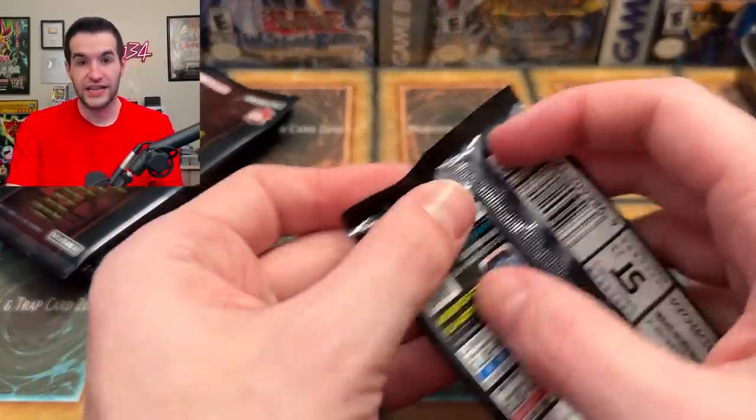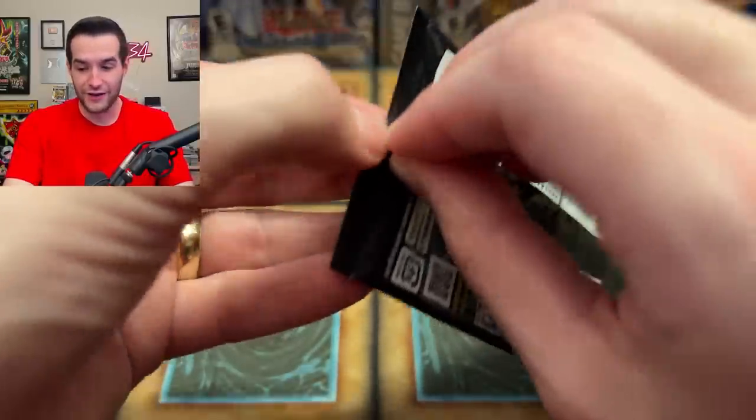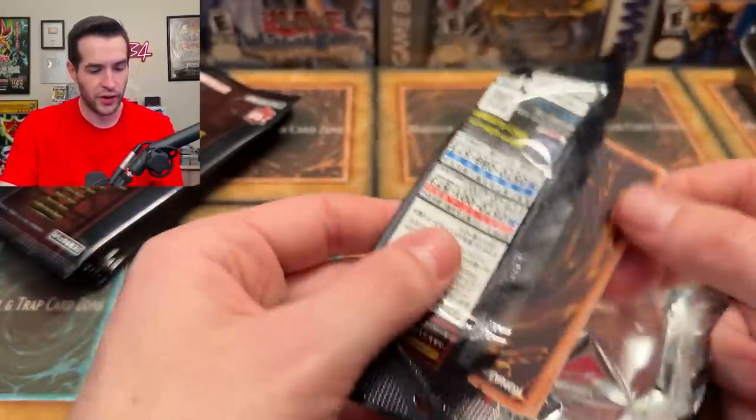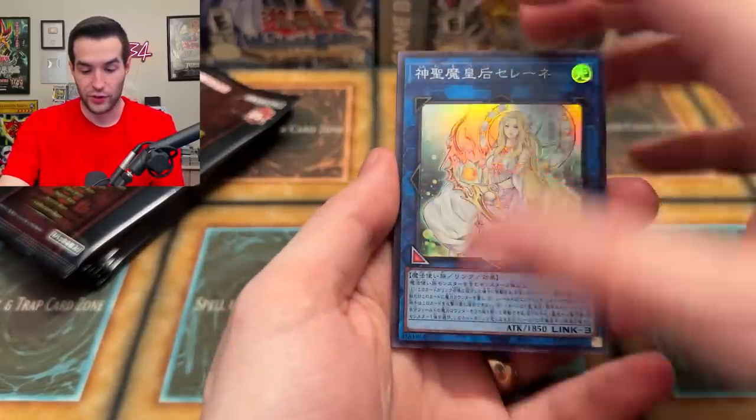Nice pull. Are we getting a 25th anniversary? I don't know. Are they guaranteed or not? So far, we've pulled everything else. We pulled Collector Rare. Have we pulled everything else? Ultimate Rare, Ultra Rare, Super Rare, Secret Rare. Yeah, we've literally pulled everything else. It's up to the quarter century.